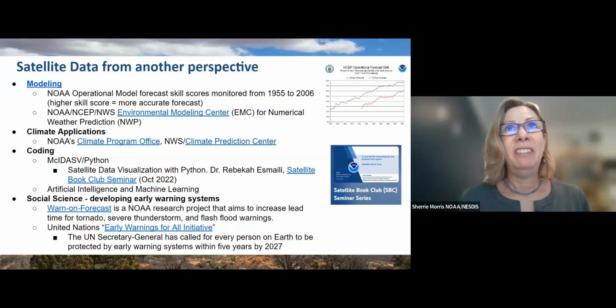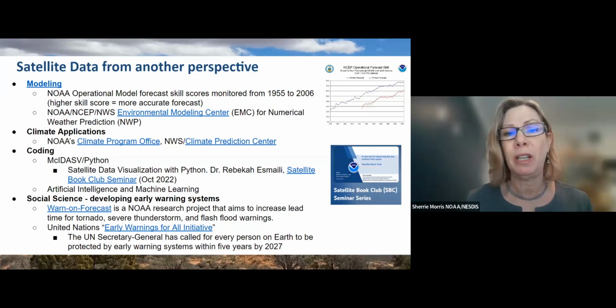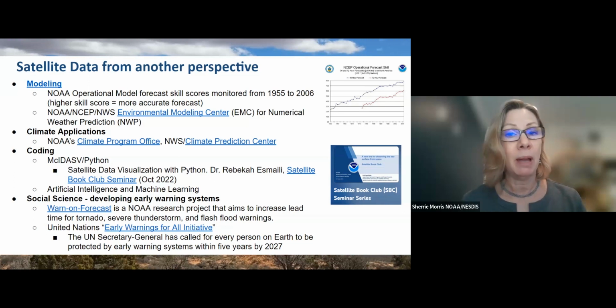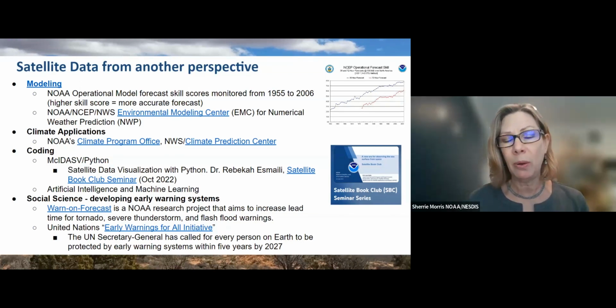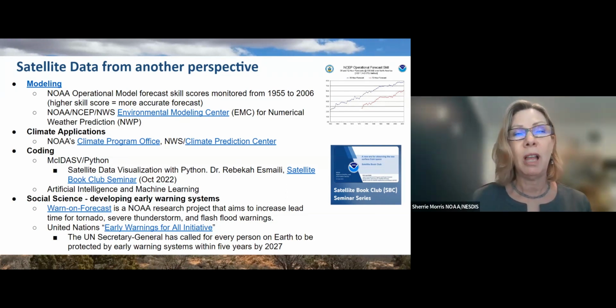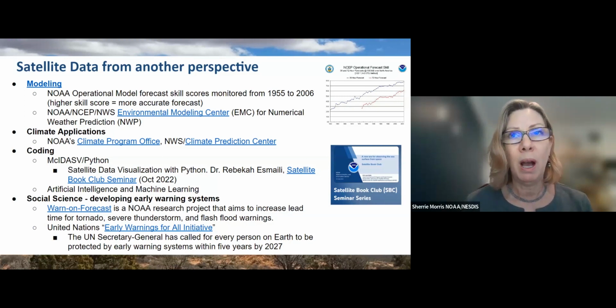Satellite data. As Barbara mentioned, there's a lot of satellite data modeling. NOAA's Environmental Modeling Center is where they produce a lot of the models for the weather predictions. One of the goals is to have these models increase their forecast skill, and that includes adding satellite data to some of these models. And that's another way that you could incorporate Python. You can incorporate your coding skills and your interest in severe weather events, wave watches. There are a lot of opportunities to learn about the different models and ways to use satellite data.